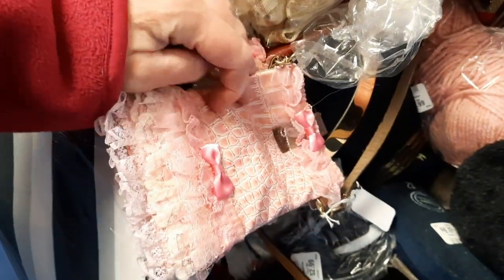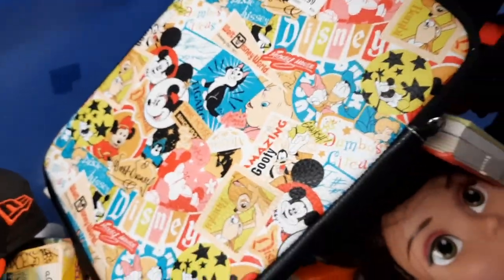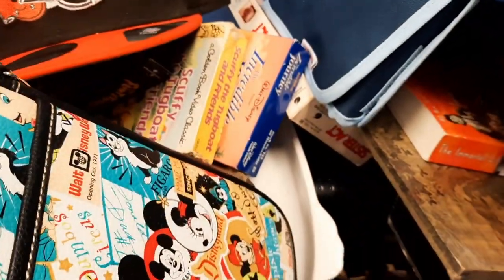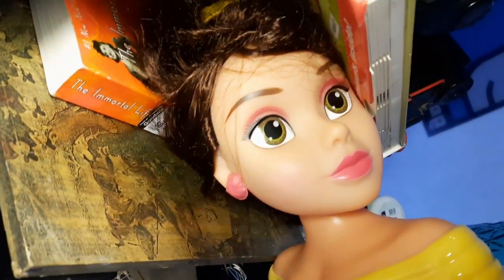Last time I was here, it was pretty empty on the shelves, and this time they were restocking, and about four or five blue bins came rolling out while I was there. So here I am just digging around, seeing if there is anything to be found. I have sold this before. This is a case for a tablet. It would have a strap that goes with it. I actually used it as a purse for a while until I got tired of it and sold it.